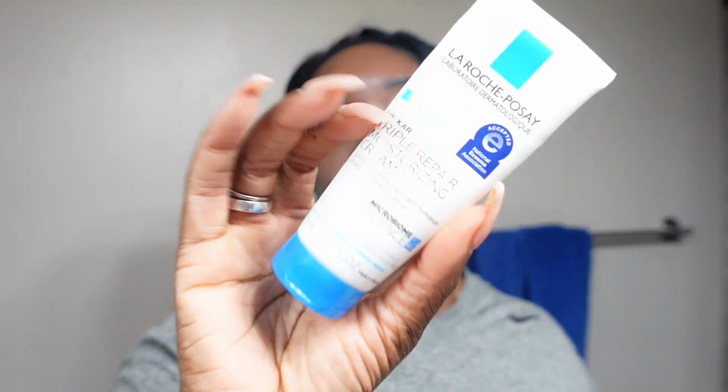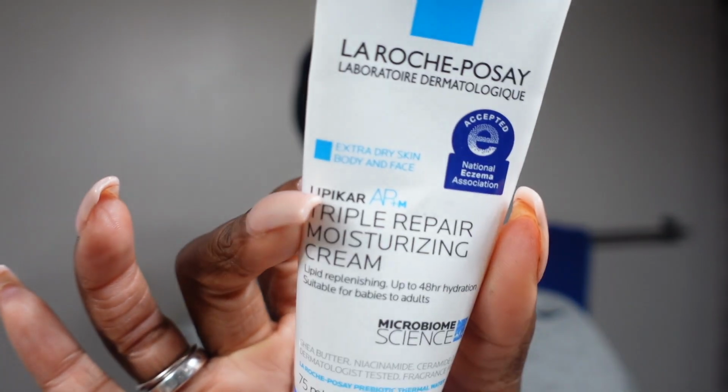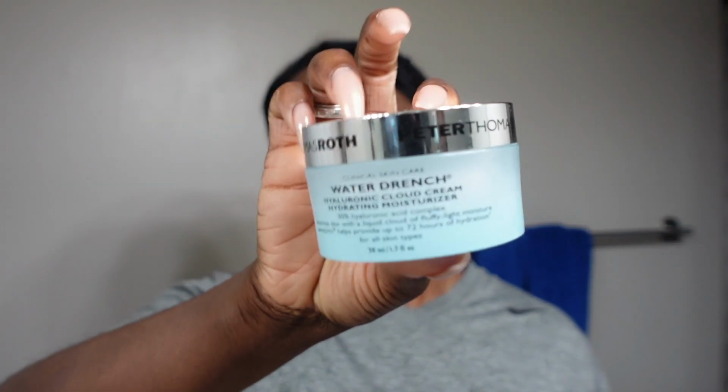Oh, I didn't even tell y'all, but I mean, I showed y'all before. This is what I use on my face. I like to use this. It's just very moisturizing. I like to use it in the winter time, or I'll use this Peter Thomas Roth water drench. I like that a lot too. Actually, let me put a little bit of that on.